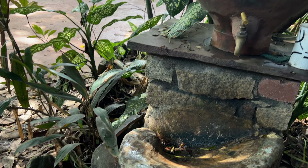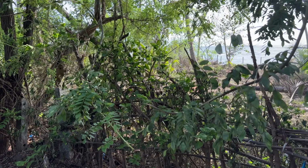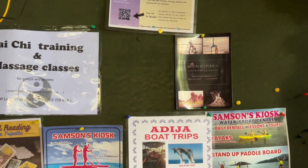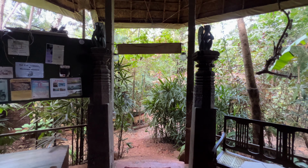It is also just a 5-minute walk away from Palolem Beach, which basically means you have a bunch of activities. They also have facilities such as Wi-Fi. They also have tie-ups with people on the beach, such as Samson's Kiosk, who we've seen in Ronnie and Barty's vlog. So if you're somebody who wants to go kayak, do any kind of water sports, you want to go out surfing, you can just talk to the reception and they're going to help you out by connecting you.